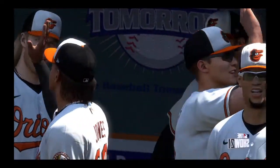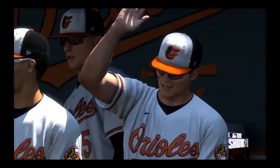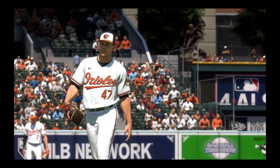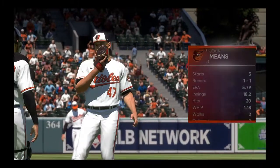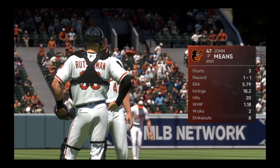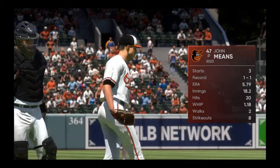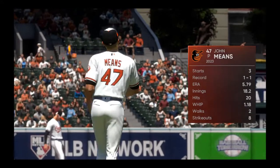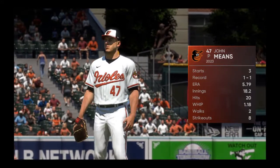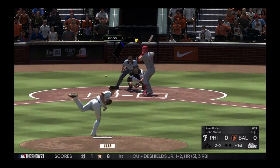It's a 7-9 start for the Orioles, so not out of the gates hot as the defending champions, but they are hosting the Phillies here and looking to get back on track, as it's going to be John Means on the hill for them. He has been sharp in terms of his WHIP, but the ERA is elevated, so a little bit misleading there. Only 8 strikeouts through 18 2/3. He's 1-1 with a 5.79 ERA. But a very consistent left-hander.